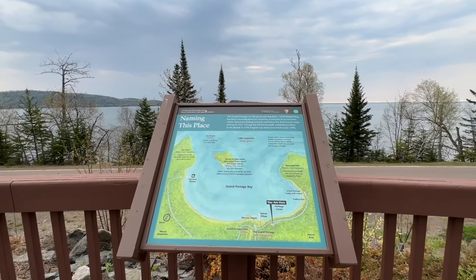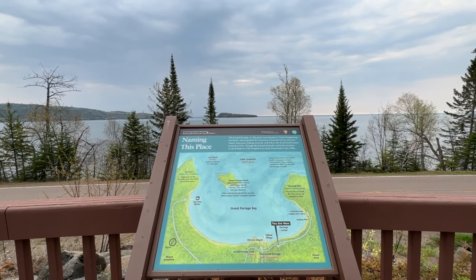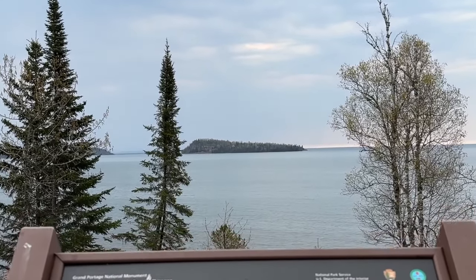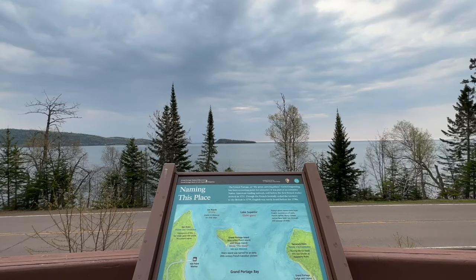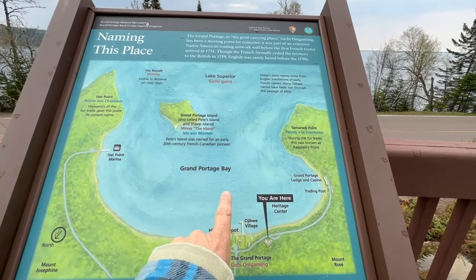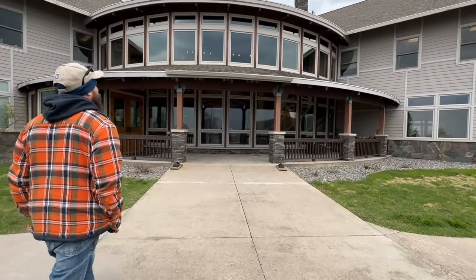Okay, standing here at the entrance, and we're looking at this sign here. Grand Portage means the great carrying place. I don't know what language, but that is Grand Portage Island out there, also called Pizza Island or Sheep Island. But we are here looking there. And let's go in there. Sound good? Good.